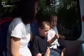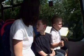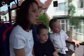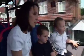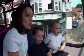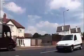Look, the bus is stopping. Why do you think the bus is stopping? Because somebody's getting on. I think you might be right, Tom. A big bus! But that one looks like our bus, doesn't it? Do you think that one's got stairs on it? Has that one got an upstairs to it? Yeah, because it's got top windows and bottom windows. Well done. It's got windows at the top and at the bottom.